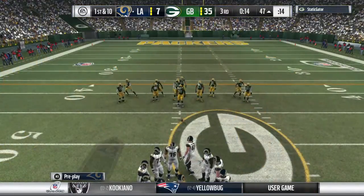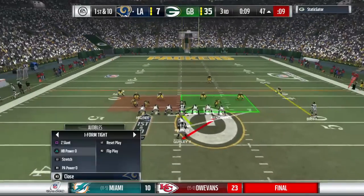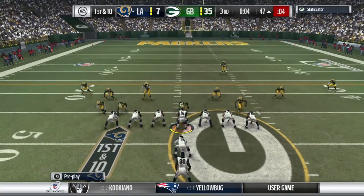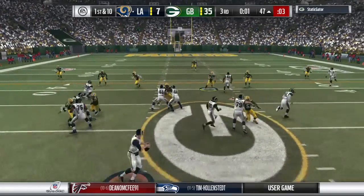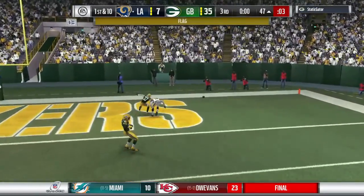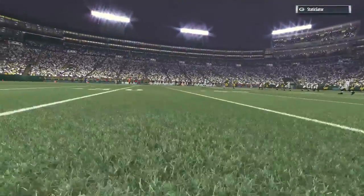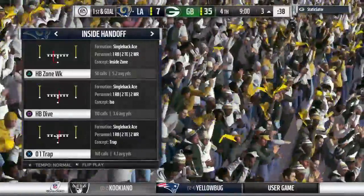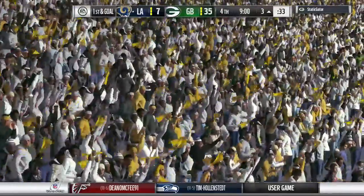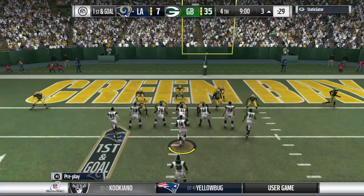And the offense lining up 1st and 10. Time running out here on the play clock. Now a play fake here on first down. He's going to wind up and air it out. And this one is incomplete. Back now at Lambeau. So after that big gain, let's see what else the offense has up its sleeve.